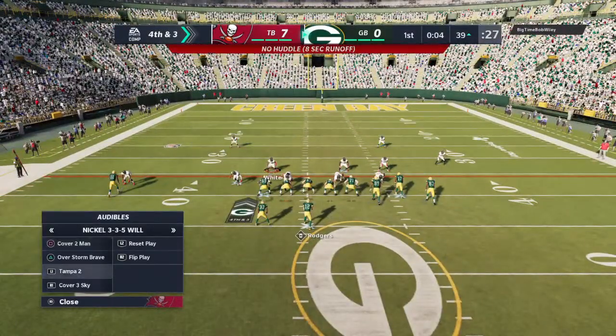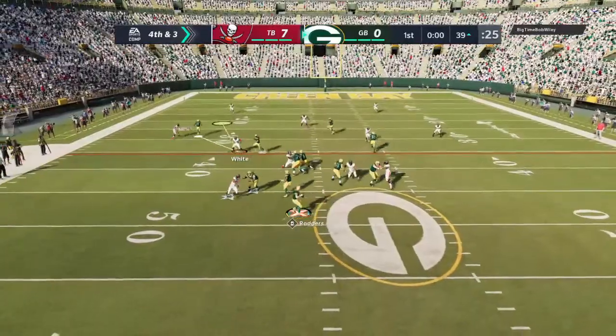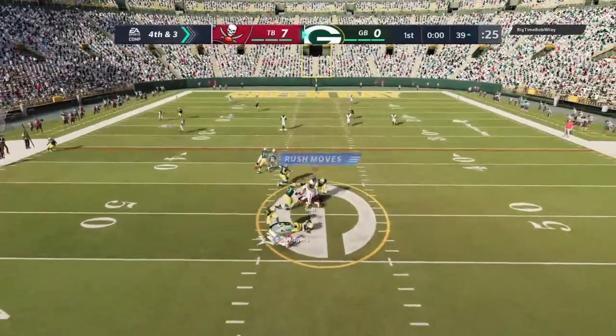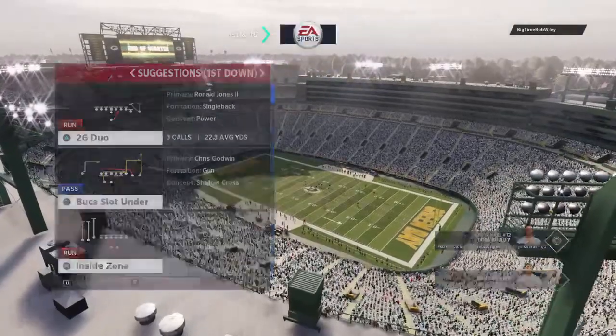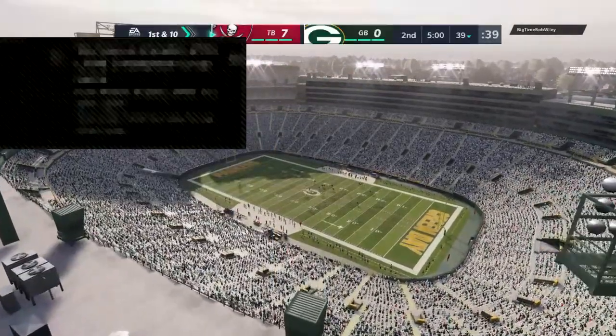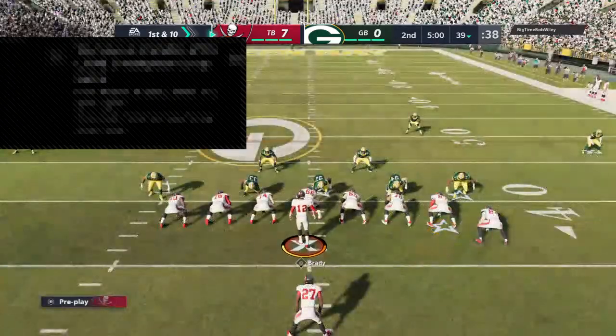They get only 4 that time as that leads us to a fourth down. Rodgers to throw for it on fourth. And that's going to be knocked away and incomplete. And with it, time has expired on the first quarter. After 1, 7-0 on EA Sports.